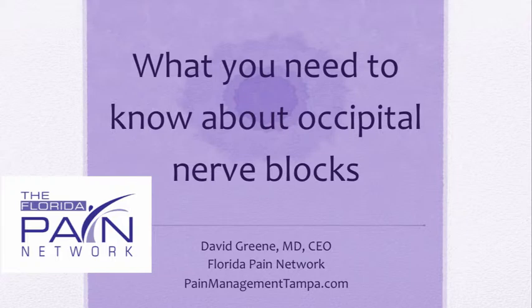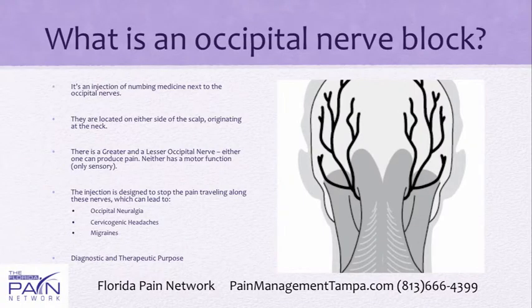Today's topic is what you need to know about occipital nerve blocks. An occipital nerve block is an injection of numbing medicine next to the occipital nerves. They are located on either side of the scalp, originating at the neck. You can see that they come up here.